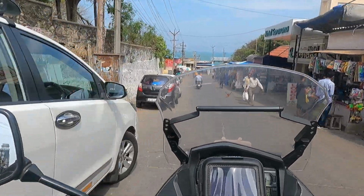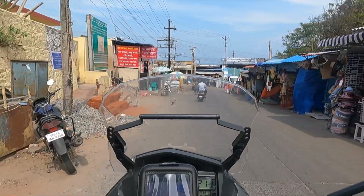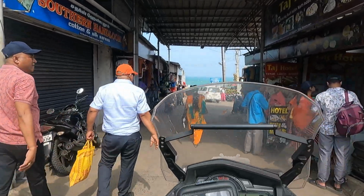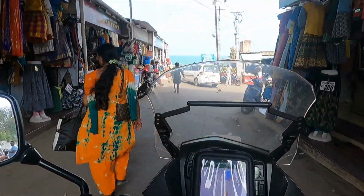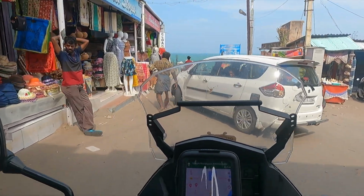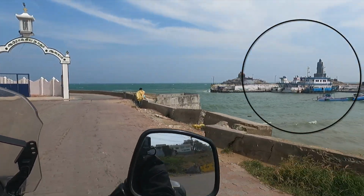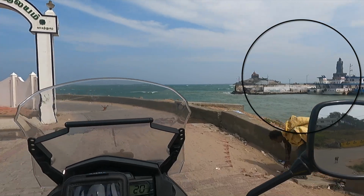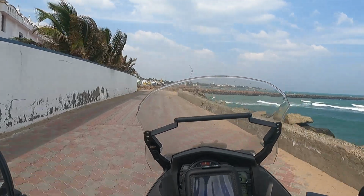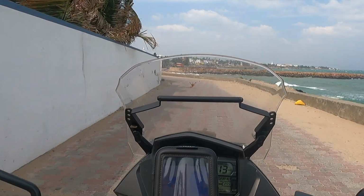You go through a narrow road. People who are coming here for the first time, it's a little tricky to find this. Just remember, you have to go into the Poompuhar Shipping Corporation board. This is where the boats launch to go to the Rock Memorial. There is the Vivekananda Rock Memorial and the Thiruvalluvar statue. Normally this place in the morning gets pretty crowded. This is the sunrise point, as in the sunrise viewing point.